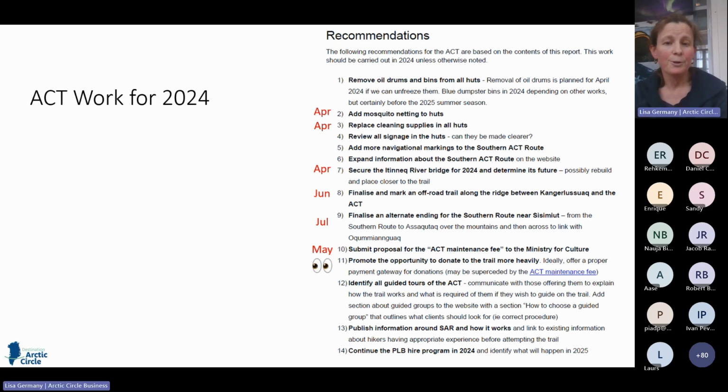I mentioned donations before, and I will be promoting this much more heavily this year. Unfortunately, we can only accept donations between June and October for various reasons. So once we are able to accept them starting in June, I'll be promoting that quite heavily as well. Because I mean, you've seen the budget, right? It would be very nice if you have a good experience on the trail, or if you would like to help us with the trail, if you could donate.